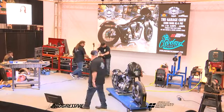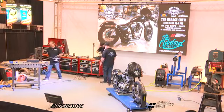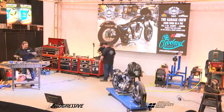He needs a therapist. So you can see what RJ's starting to do. A little bit at a time, he's starting to fold that edge over and radius the corner.